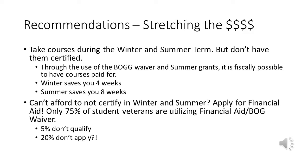It is significantly cheaper to go to a community college than it is to go to a CSU or UC, a private school. This actually probably won't work at a private school at all. But it is cheaper to go at this time. I mean, during winter, it's approximately $300. During summer, it's $450 full time. And that's just tuition alone. Now, if it's possible, please try to save up money and don't certify winter and summer. Try to budget accordingly so that you don't have to.